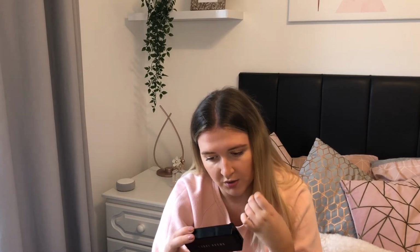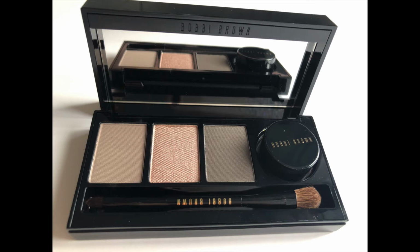I've got this, which I forgot I had until I got everything out for this video. So this is Bobbi Brown, I don't know what it's called. Satin and Caviar Shadow and Long Wear Gel Eyeliner Palette. So you get a gel eyeliner and then you get 3 shadows. So it's French Grey, Pink Moon and Fog. I've never used any of them because I literally forgot I had this.